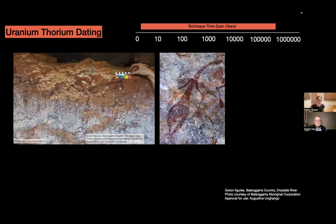The situation in the Kimberley is a little bit different. We do have mineral coatings, just like the one that you can see obscuring this panel of Guion figures here. So this is that style of art in the Kimberley that we've already seen today, which is focused on human figures with those headdresses and the decorations. It's just quite obscured by that mineral accretion.